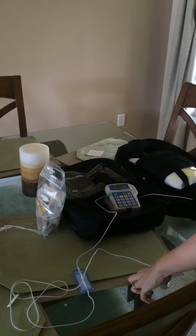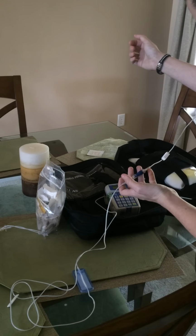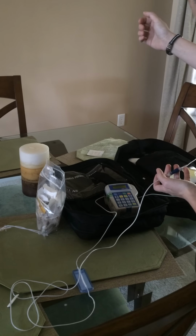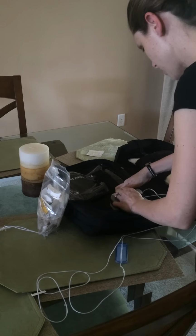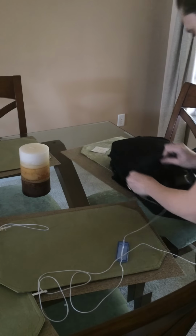And now what I do is I usually watch my line. As you can see, the TPN is creeping up. No air, which is good. So I'm going to take this and put it in here.